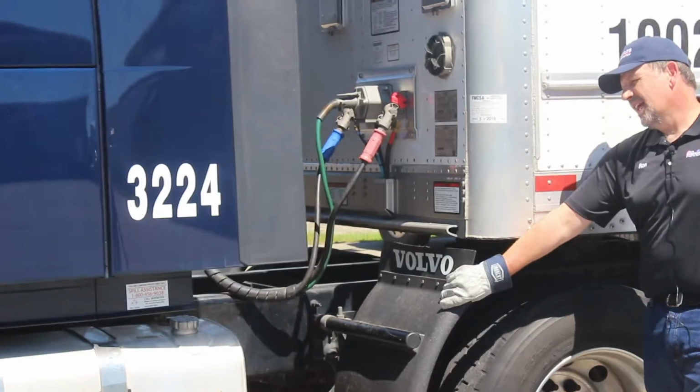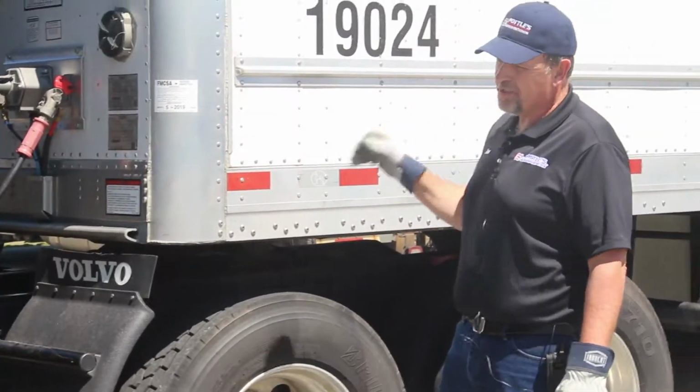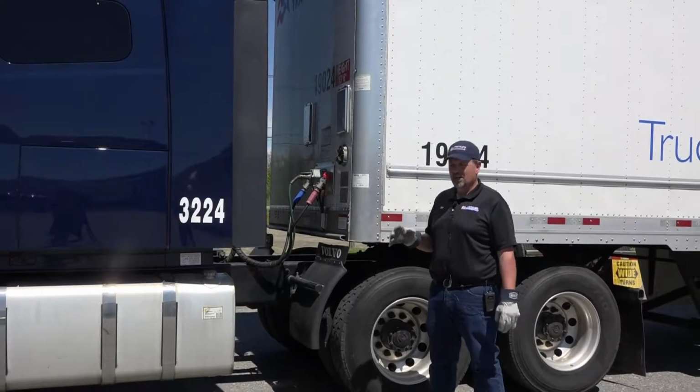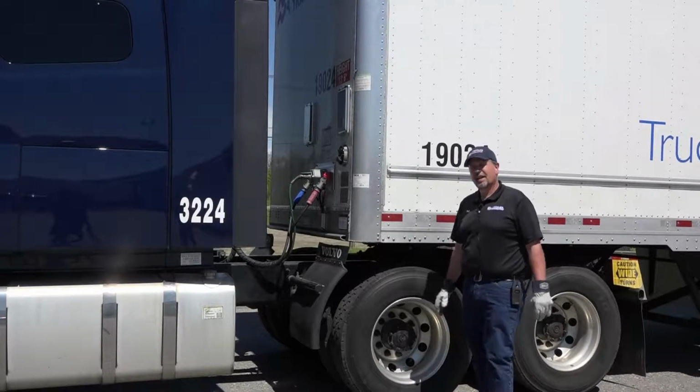Why wouldn't you? The next thing is loose bolts. If you see anywhere on the frame, fifth wheel, suspension, a bolt or a nut that either has a shiny ring around it or has a rust-colored circle of rust dust on it, that bolt is probably loose.